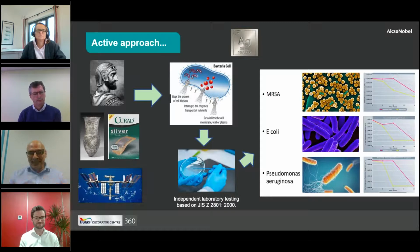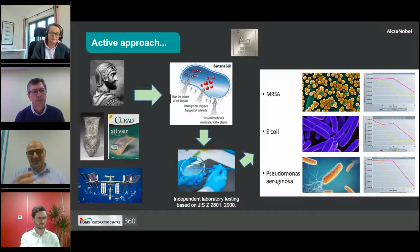More recently, silver's been used in bandages and plasters for helping wounds and cuts heal more quickly. And probably at the most high-tech end, silver's used in the drinking systems on the International Space Station to keep the water drinkable for the astronauts. So it's got a very long history of use. We use a form of silver in SteriShield and Interpron.